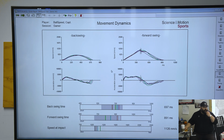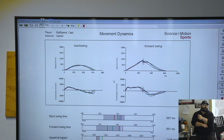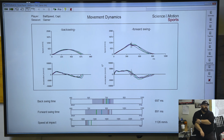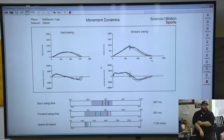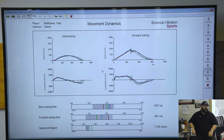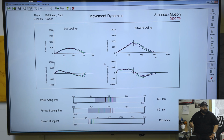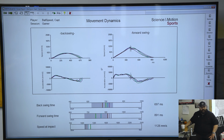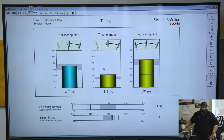And then we're talking about movement dynamics, so we're talking about tempo, backswing and forward swing. We're talking about speed, and we're talking about acceleration. We see your acceleration is relatively consistent, and your speed is almost spot on every single time. Again, I don't have any issues with this. It's very good. It's very consistent. You're a very neutral putter, which is very nice.